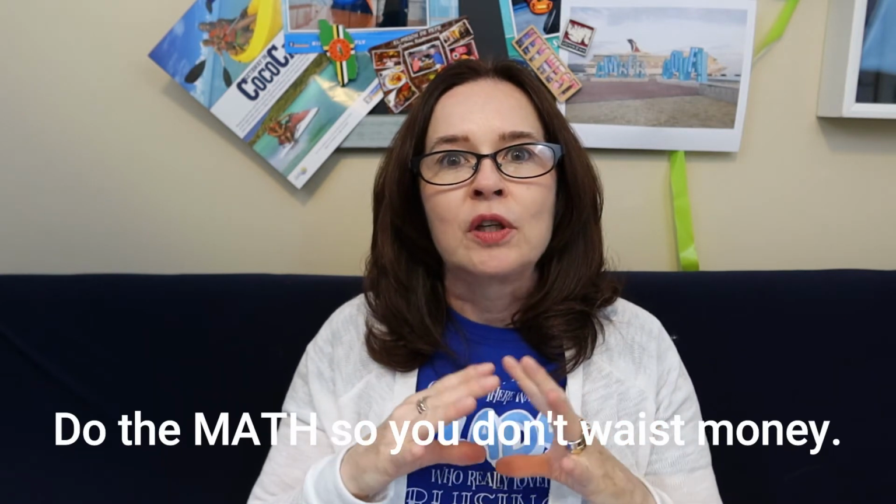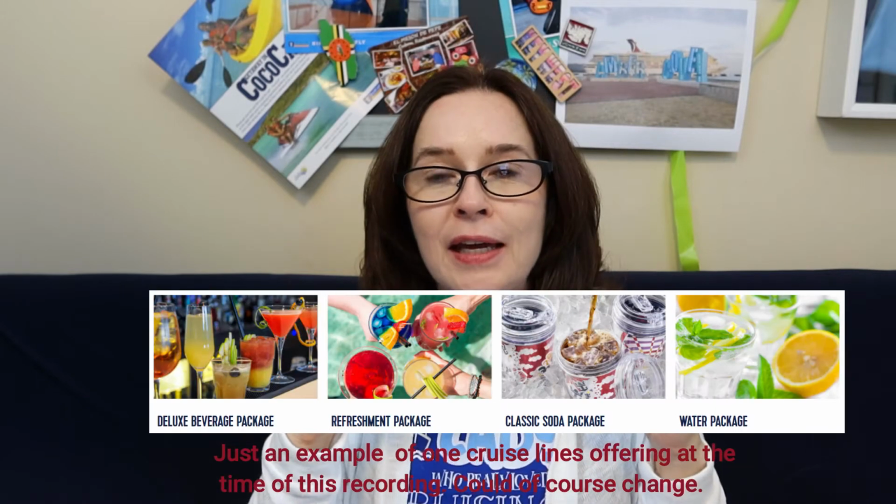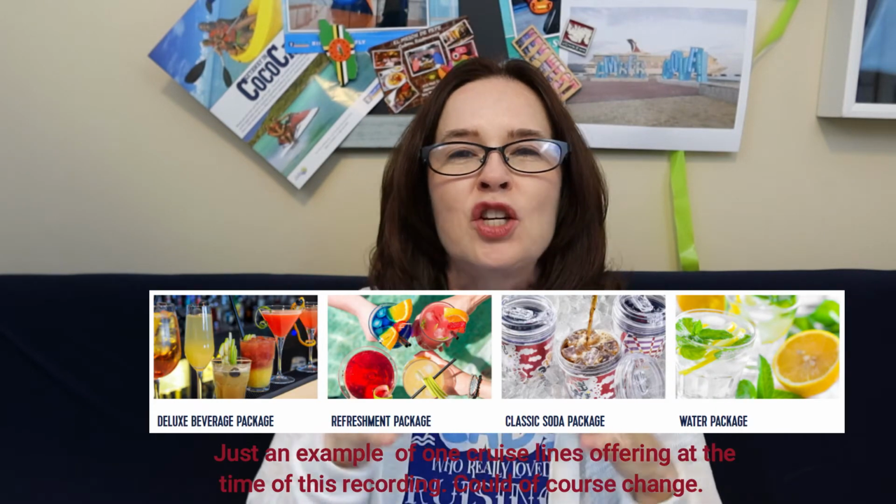There are a lot of different levels of drink packages, from maybe just a soda package, or soda and specialty coffees, because you can just get regular coffee at many places. There are lots of places to get coffee, and you can get water and tea. Some basic non-fresh juices are typically available in the buffet area. So it's not like you're not going to have anything to eat or drink if you don't do these extra packages.